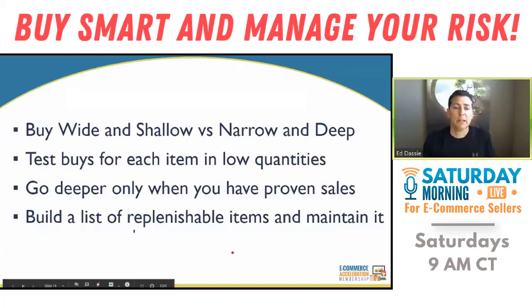So really, guys, what I want to get out of this is that we're going to start buying smarter, and we're going to manage our risk when we buy smarter. Okay. We're going to look at all the data, not just a moment in time. The best sales rank is a great starting point, but we're going to start getting more sophisticated in our purchases so that we can almost forecast and predict the sale of every item.